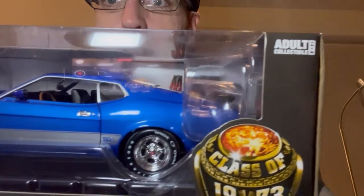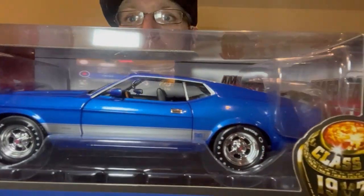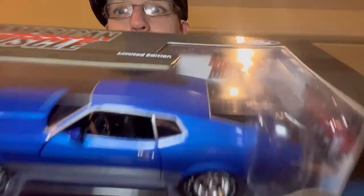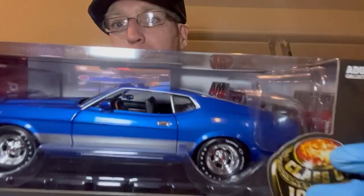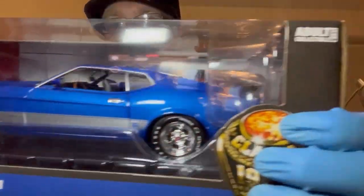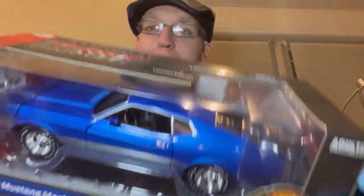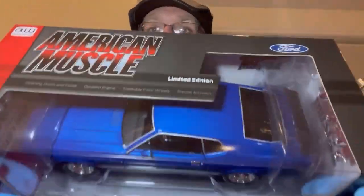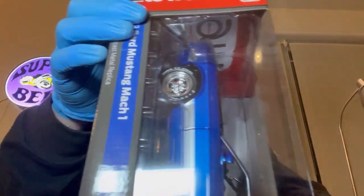Wow. Now this, guys, when I say I'm going to put the original Ertl Eleanor beside this at the end of the video, this is not a competition between those. This would blow that out of the water. So I want to make that clear. We're not doing a shootout between this and that. I'm just doing a comparison just to show you guys how Autoworld has dialed up the details over the years. Kind of raised the bar for the other guys.